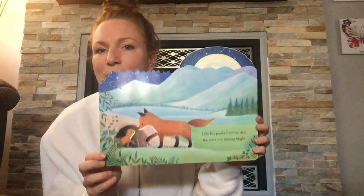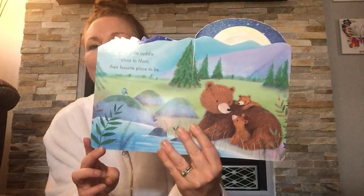Oh, here's our next page. It says, "Little fox peeks from his den. The stars are shining brightly." Oh, that's cute. "The bear cubs cuddle close to Mom, their favorite place to be."